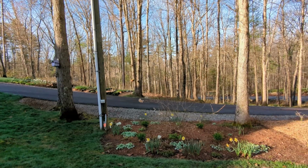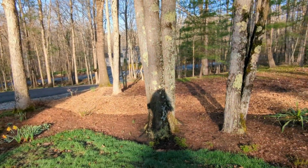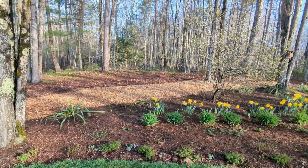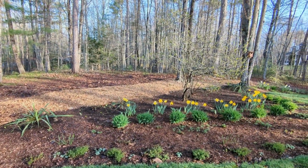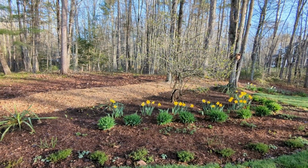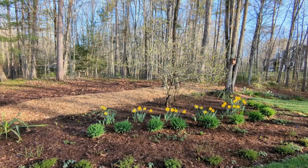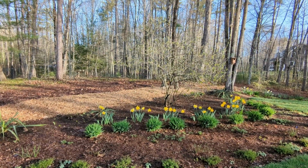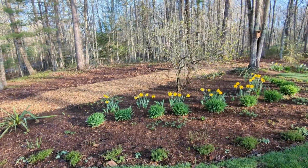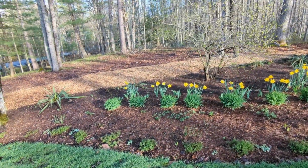As we head away from that bed and head over to basically what I call the lilac bed, there are some beautiful daffodils blooming in here as well. And I put them behind the row of Stella d'Oro daylilies so that when the daffodils go by, you leave the leaves there so that they're photosynthesizing, but they won't be too much of a distraction because then you'll focus on other plants in this garden that are starting to bloom.